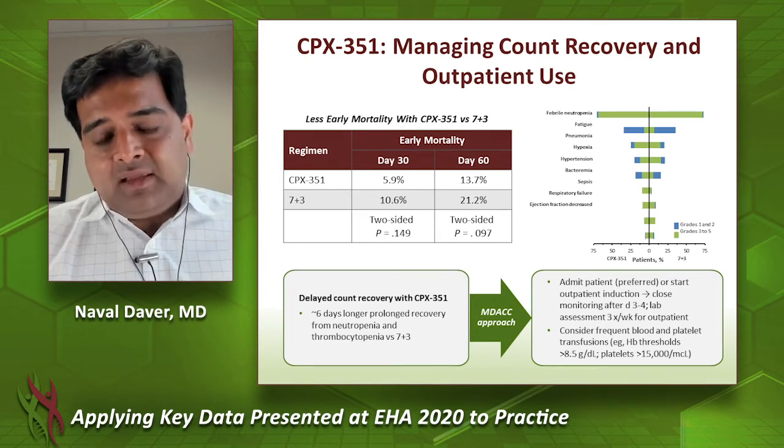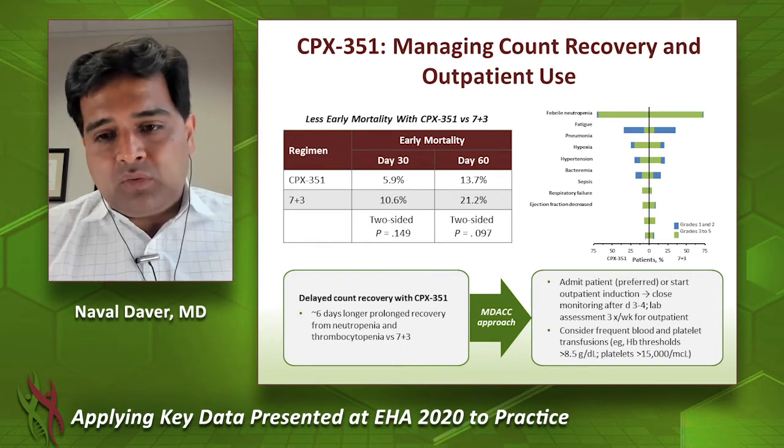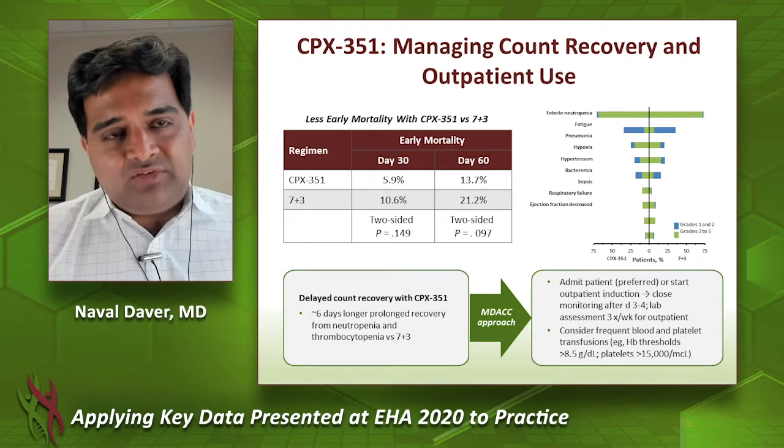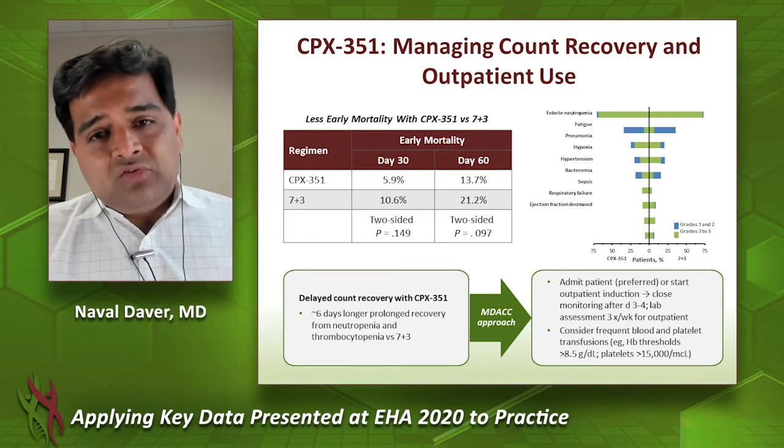In our experience, as I mentioned, at MD Anderson, we admit these patients, we treat them like any cytotoxic Ara-C anthracycline induction. We do close blood work daily. Once they're stable around day 28, we let them go outpatient and do monitoring. With that approach, we have found CPX and CPX combinations to be a good approach. So here I'll turn it back to Dr. DiNardo. With your experience, how has CPX been tolerated, and what is the kind of patient you would think about using CPX?